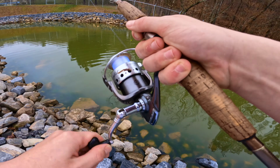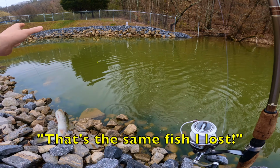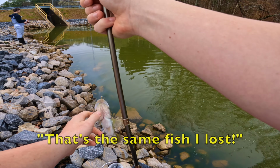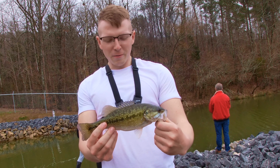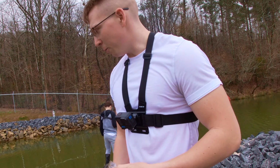Got one. That's the same one I did. Look at that. Nice one right there. Caught him on some minnows. Some old fashioned fishing right there. Let's get him back in the water.